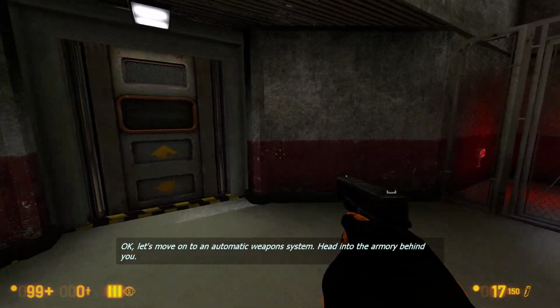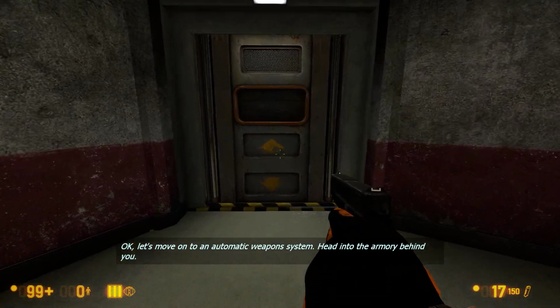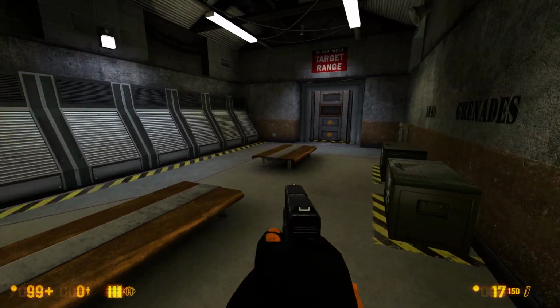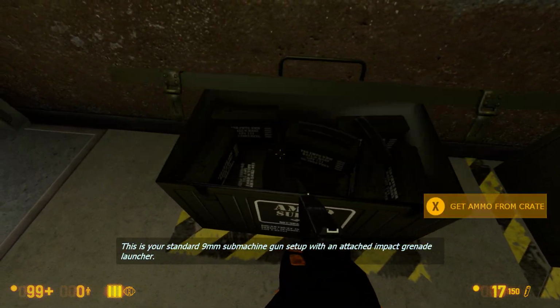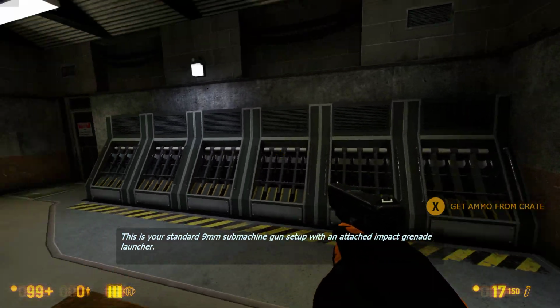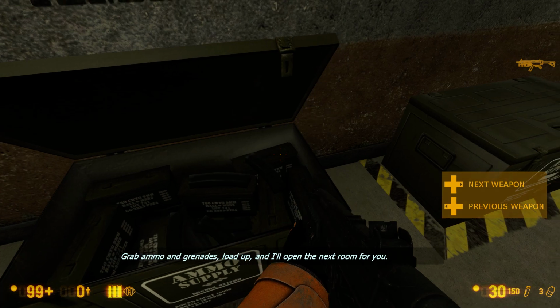Okay, let's move on to an automatic weapon system. Head into the armory behind you. This is your standard 9mm submachine gun setup with an attached impact grenade launcher. Grab ammo and grenades, load up, and they'll open the next room for you.